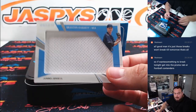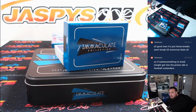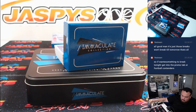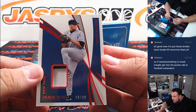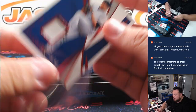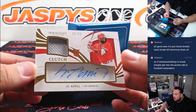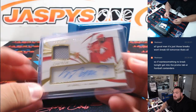Alright, first one is a Braxton Garrett there from Miami. Going to Ken. Alright, then we got a Mariano Rivera. Little pinstripe there at the top. 10 out of 49 there for the Yankees, which is going to Steven Kendrick. Saw it on the board right here early on. What a nice little patch. Then we have a Joe Adell for the Angels. That's a rookie patch auto, 32 of 52. Another one there for Last Spot Mojo and Steven with the Angels. One of the bigger prospects for a long time.